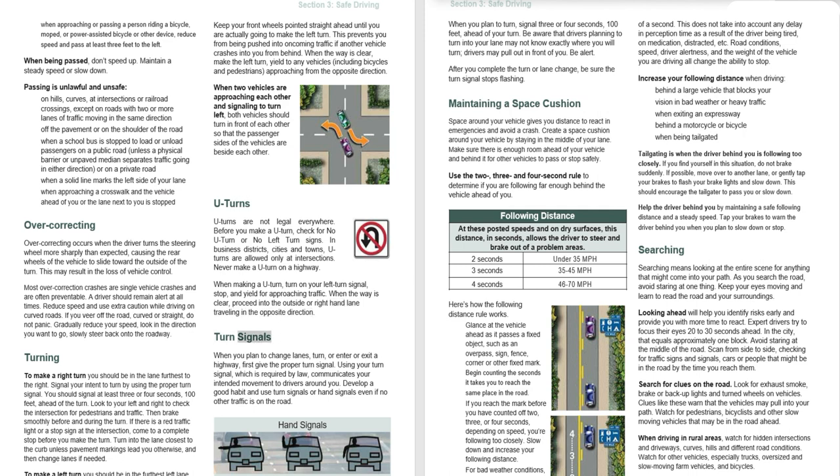Turn signals. When you plan to change lanes, turn, or enter or exit a highway, first give the proper turn signal. Using your turn signal, which is required by law, communicates your intended movement to drivers around you. Develop a good habit and use turn signals or hand signals even if no other traffic is on the road.